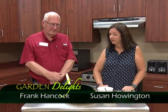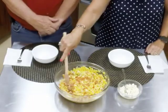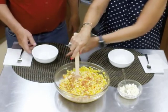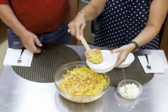Welcome back to Garden Delights. Well, Frank, we have spicy lime corn salad. Spicy lime corn salad. Yes, that's a mouthful, isn't it? I don't believe I've ever had any of that. Well, let's try it. I will tell you, the corn could be a little bit hot because that's the recipe. You're supposed to kind of char the corn just a little bit.